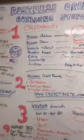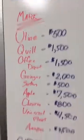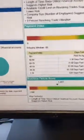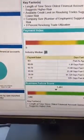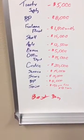So she set up her business credibly, she got her DUNS, she started applying and getting these kind of accounts. Mark did the same thing, right? Look at his. Uline, $500, Quill, $1,500, Seton, $500. He got these small accounts. These accounts then report, they're paid as agreed, which gives her a good score. Now with a good score, she then comes in and starts getting store credit accounts with high limits, 5,000, 8,000, 15,000, 20,000. And we see those here.